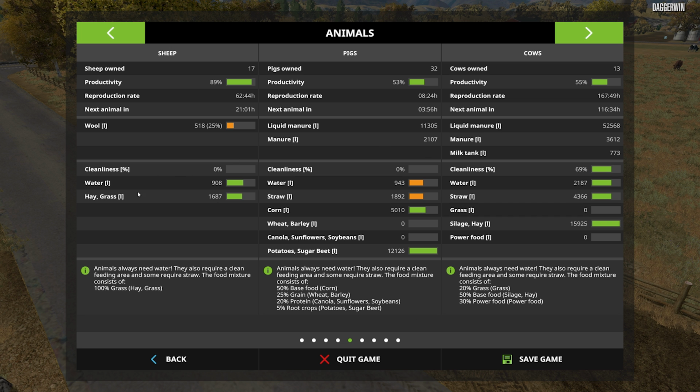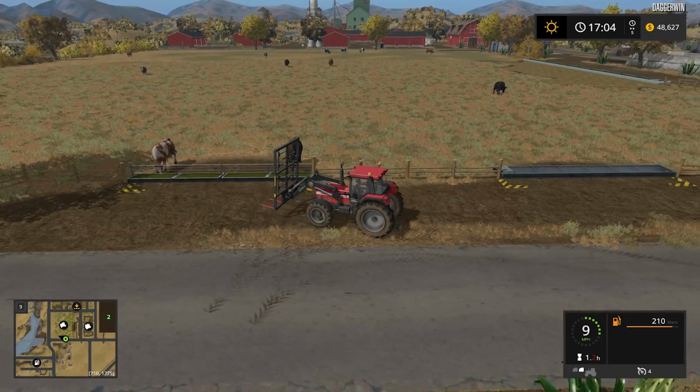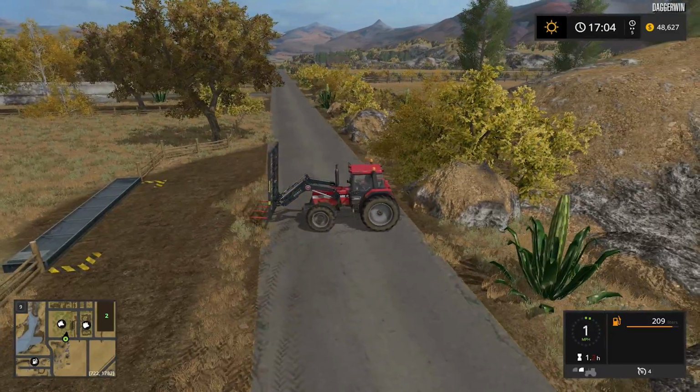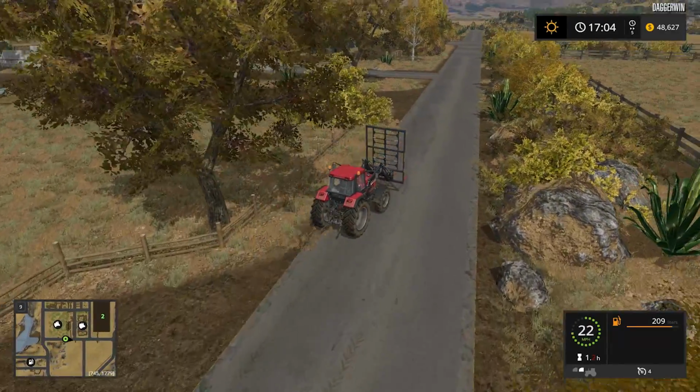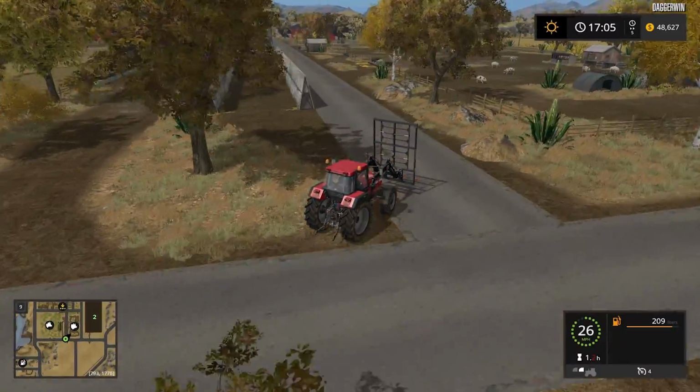I don't think anybody else wants any hay. I suppose we could give the sheep one bale. So we'll do that while we're doing the hay bales. Straw at the moment seems to be fine. It's just there if we need it. And one other thing I do want to do, if we've got some, is give the pigs, I think it's barley or wheat. So we must do that as well today.